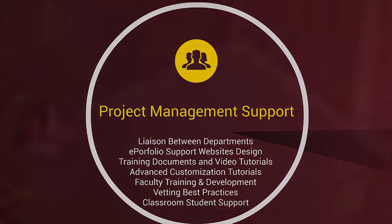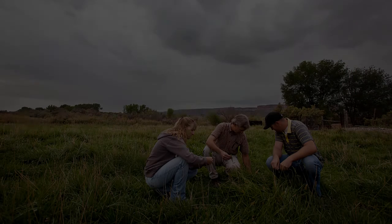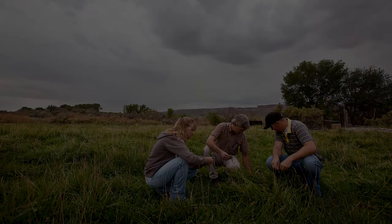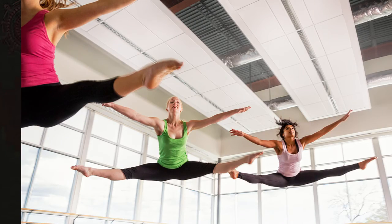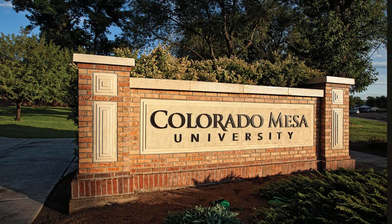By celebrating exceptional teaching, academic excellence, scholarly and creative activities, and by encouraging diversity, critical thinking, and social responsibility, CMU advances the common good of Colorado and beyond.